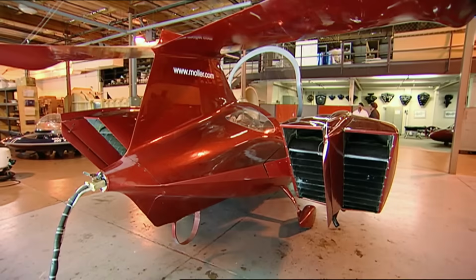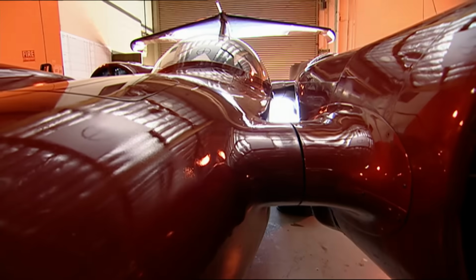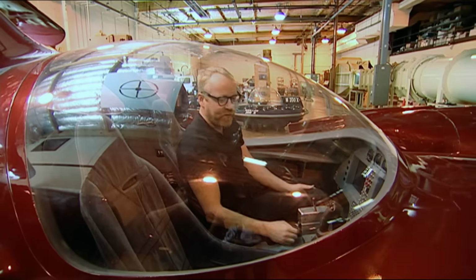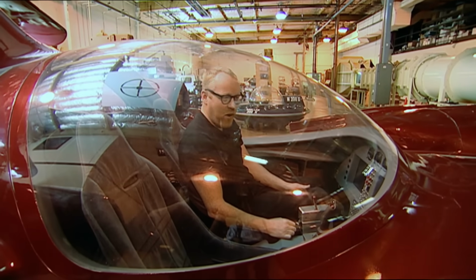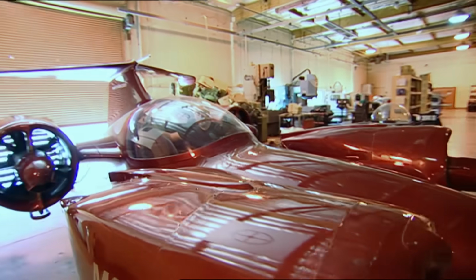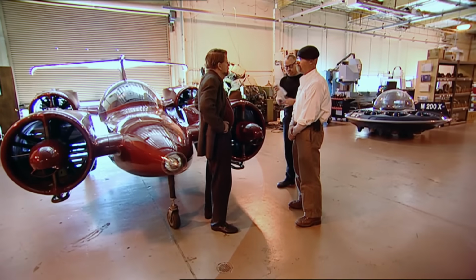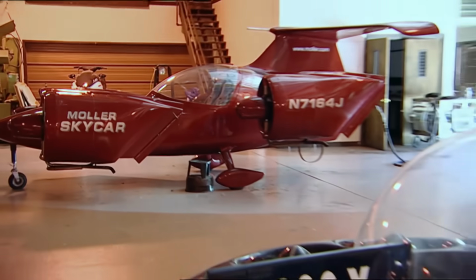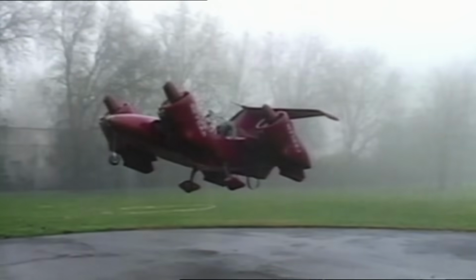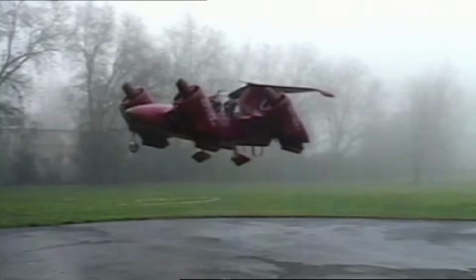The Mythbusters' quest to build a flying jetpack has taken them to Davis, California, home of the Muller Sky Car. Oh man, I have to have one of these. Look, they can fit my kids in here too. Dr. Paul Muller has spent half a century and $200 million trying to develop a flying car. According to Muller, this is the future.